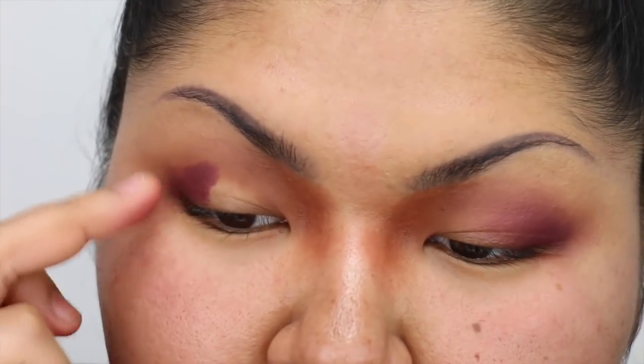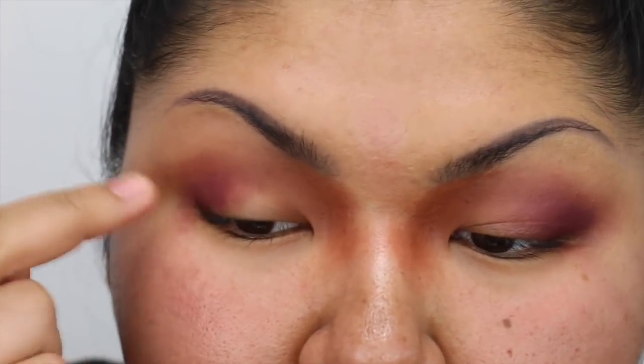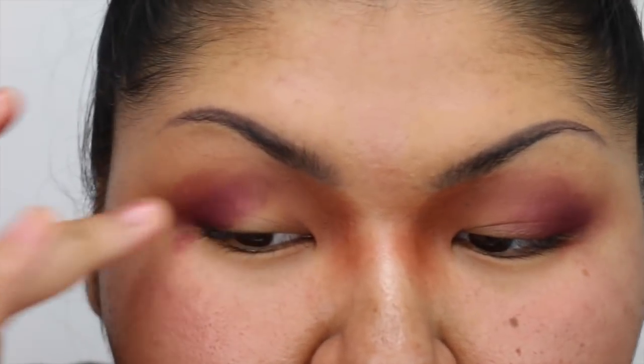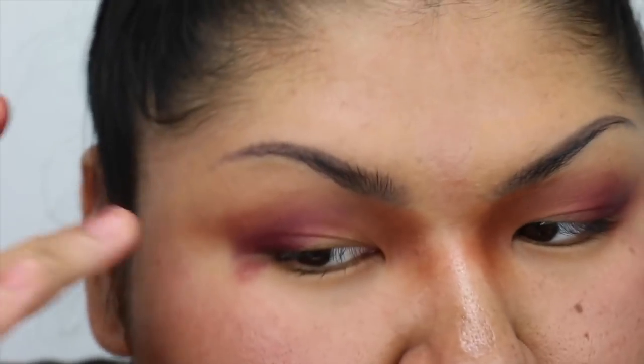Sir John said he uses liquid lipstick in the eyes just because they wear the best, and I wanted to do maybe a glossy eye, so no way I'm doing shadow and glossy eye, so we'll see how this turns out.